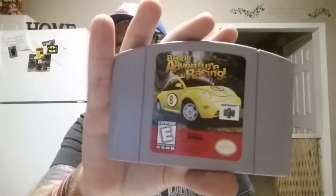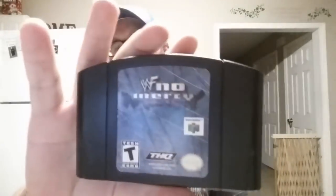The cleanest cart out of all of them was Beetle Adventure Racing. It's about a $10 cartridge. And then we got WWF No Mercy. So fantastic. Happy to add those 5 into the N64 collection. And slowly but surely I'm starting to knock off those games. There's like 296 I believe, and 13 variants.